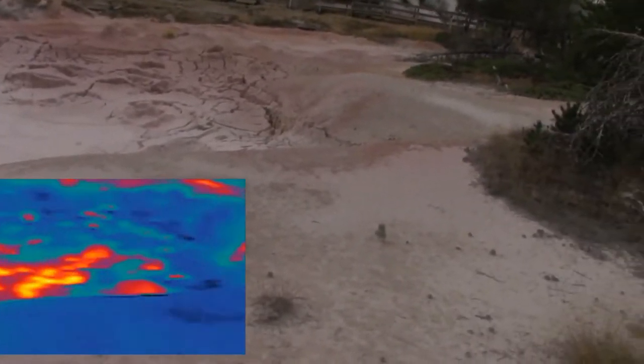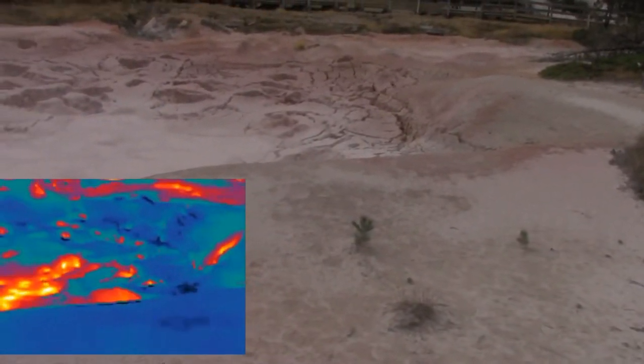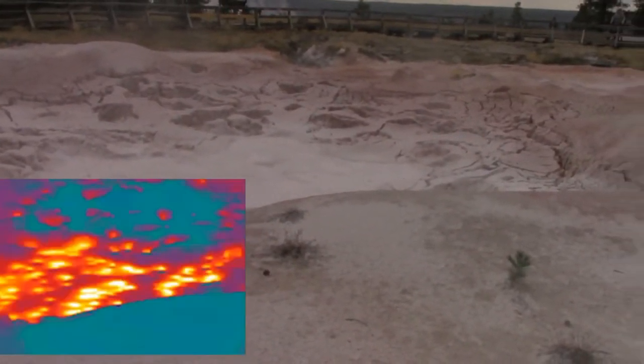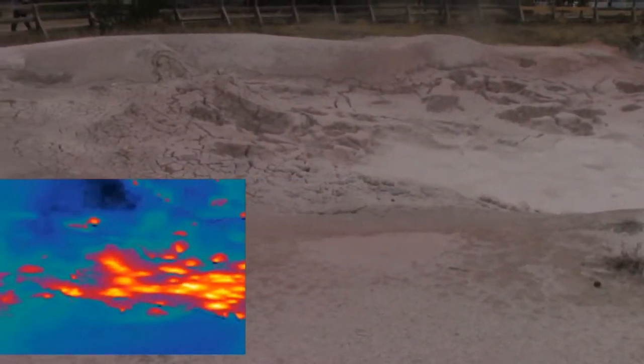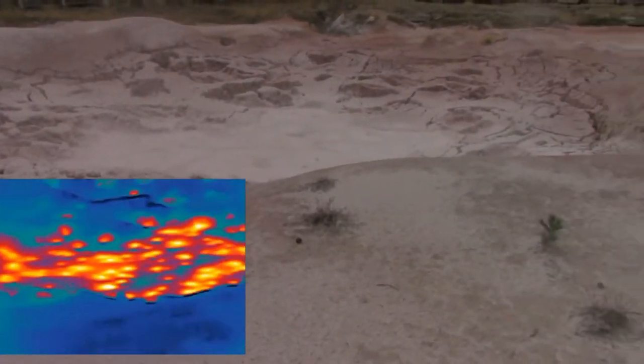And here's our view of the paint pots. You can see the hot spots. You can see the hot spots outside where it doesn't look like the ground is hot there, but in the AR you can still see it's hot there. Also, you can see where most of the bubbles are with the highest areas in the AR camera. Over in this area, it's more apparent where the invisible hot spots are.